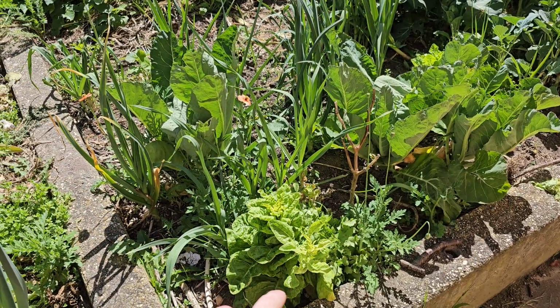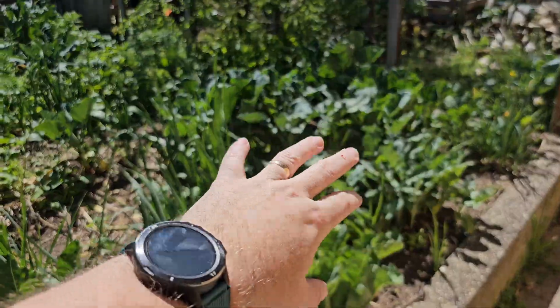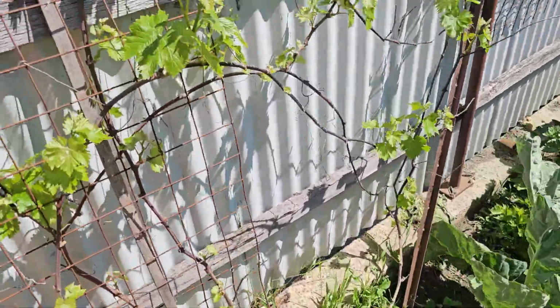That's obviously a bolted lettuce that can come out at some point, but I'm leaving it there for the moment. I don't need that space at the moment. Far more brassicas here. I'll step up into the garden area. A few weeds as well, because it's not entirely without weeds.